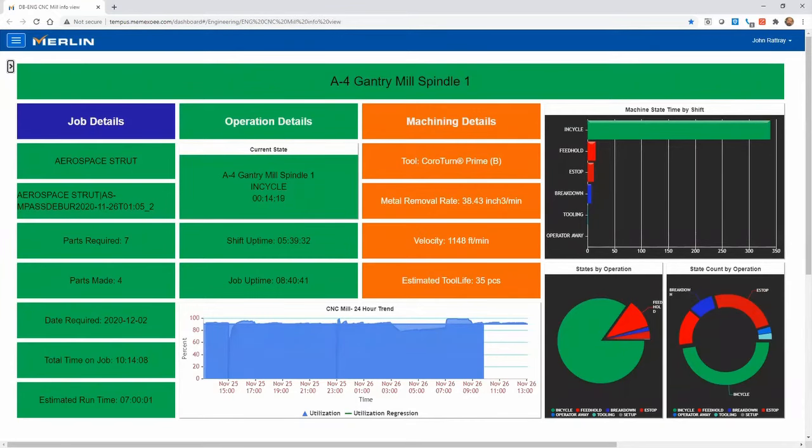Or maybe you want detailed information. In this particular case, single machine gantry mill. I've got job information on the left. I've got operation information on the center left, and then in center right, I've got machining details of metal removal rates, various different metrics. Frankly, we have 18 different metrics over 10 different time spans, arguably 180 metrics that come out automatically from the system. And then I can track charts and graphs and see what's happening. And I really get a status in terms of what's going on at the shop floor level.